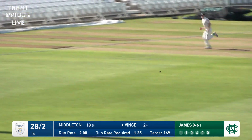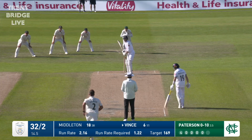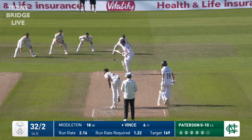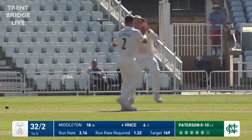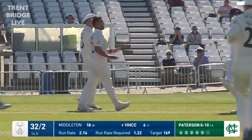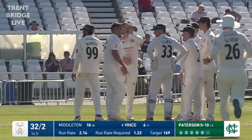Next one's driven away through the offside, and that'll go for 4. That's a final ball of the 15th over. South Africa's Dane Patterson, ball strikes him on the pad! Second time in the game, Patterson gets Vince. James Vince, almost an apologetic wave of the arm.